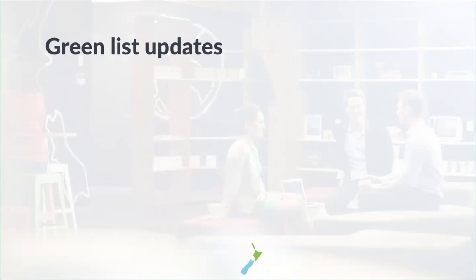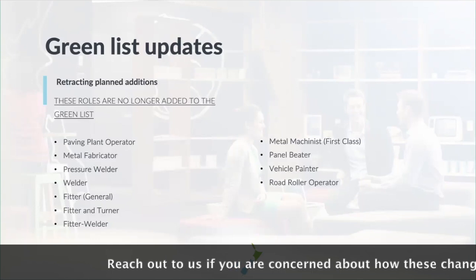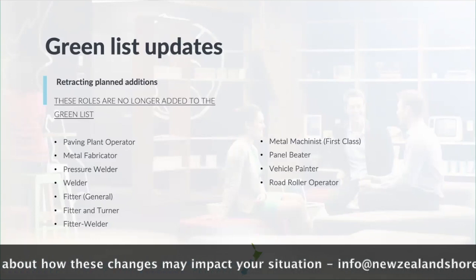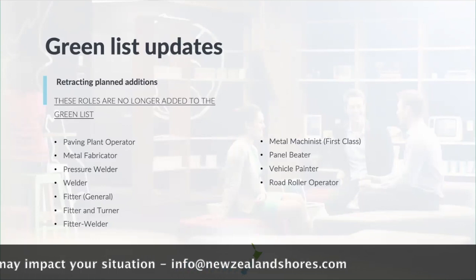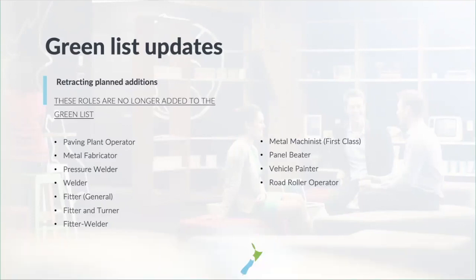However, as people may be aware, Immigration New Zealand last year made announcements in terms of adding roles to the green list. However, a number of those previously announced roles will no longer be added, and namely, of interest to some of our clients would potentially be the metal fabricators, the welders, the fitter and turners, and the metal machinists. However, for those people, there are still options available.